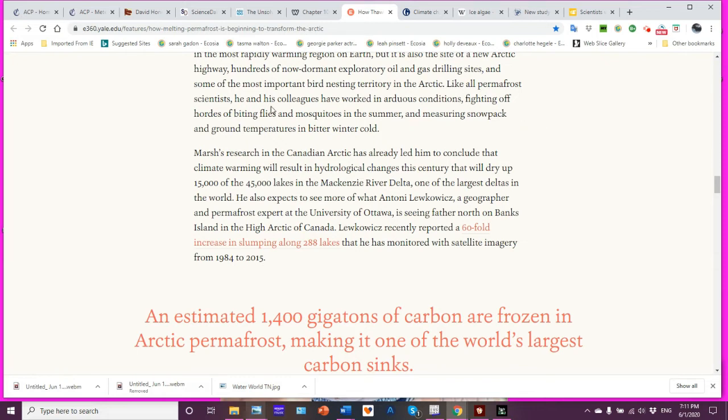I love this one. Like all permafrost scientists, he and colleagues have worked in arduous conditions, fighting off hordes of biting flies and mosquitoes in the summer and measuring snowpack and ground temperatures in the nasty, nasty winter. The mosquitoes can get so thick that you need to wear a head net. You just have to. Because if you open your mouth, you get a load of mosquitoes in your mouth. It sounds gross, but that's how it is up there.